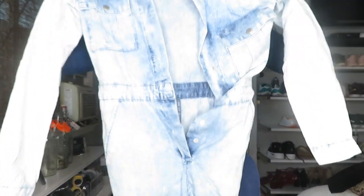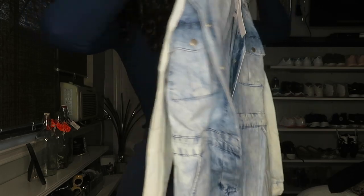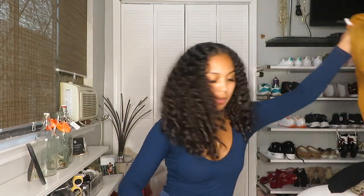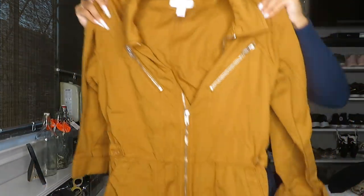Next thing I bought was this jumper from Topshop. It's like a jean jumper. It's really cute. And then talking about jumpers, I have a khaki one or like a beige one. This is also from Topshop, guys.